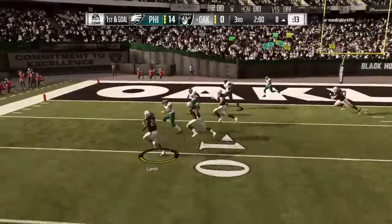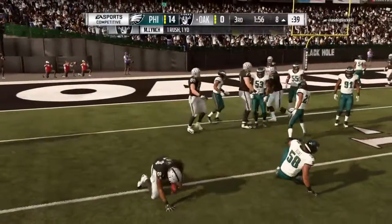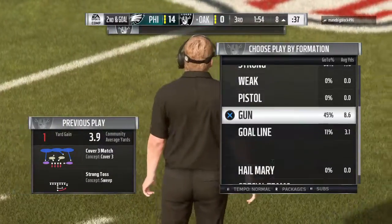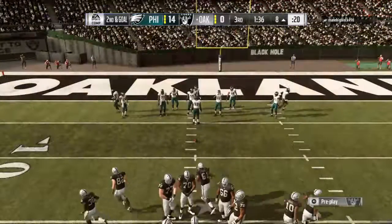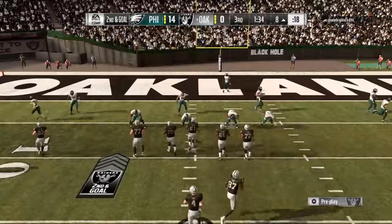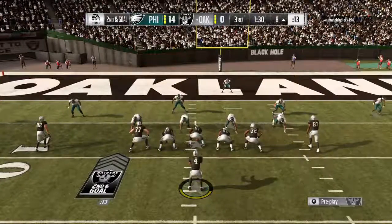They'll run with Lynch. And only about a yard there as he takes it from the 9 to the 8. Tough first half for him, unable to put up the numbers he's used to producing. But with a guy like him, you and I both know it just takes a couple of explosive touches for him to make an impact on this game and on the stat sheet as well.